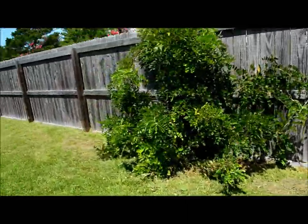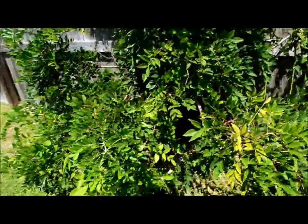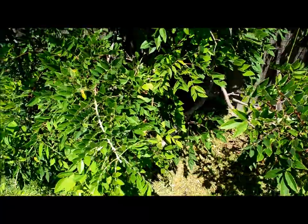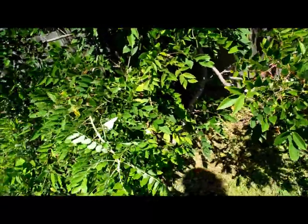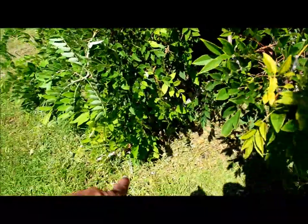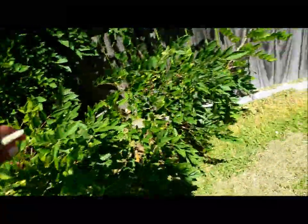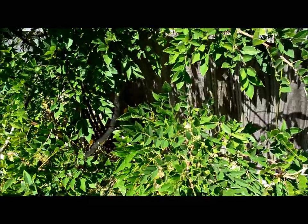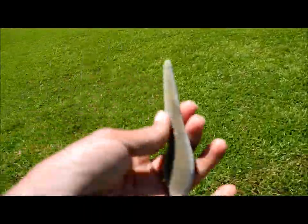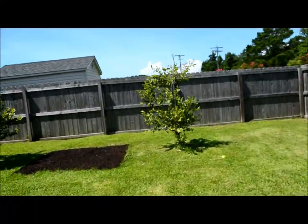I don't see any seed pods growing on this one. I don't know if the pods fell off. Excuse me, because this one has growth down at the bottom of it where it's just starting to grow. But I don't see any more pods. So this is pretty neat. So yeah, that's that.